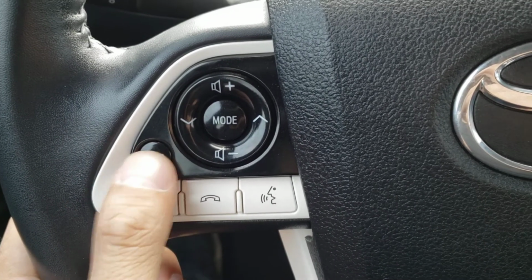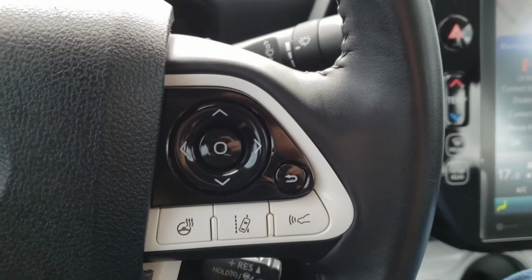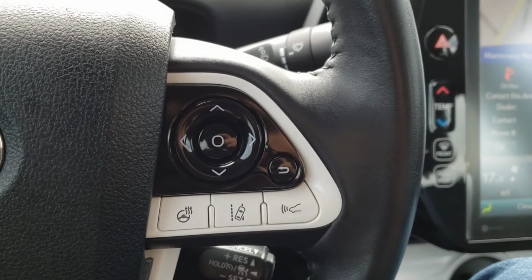And finally, of course, you've also got the trip button there to cycle between your odometer and your 2 different trips. Over on the right-hand side of the wheel, you've got the buttons to navigate the screen in the center of the gauge cluster, and you've got a very unique gauge cluster set up here. I'll show you that in just a moment.